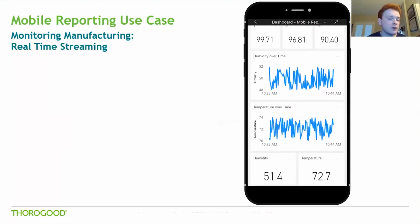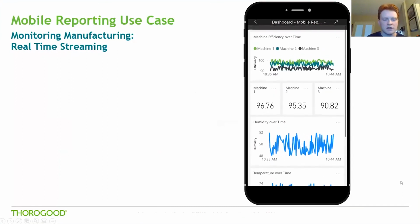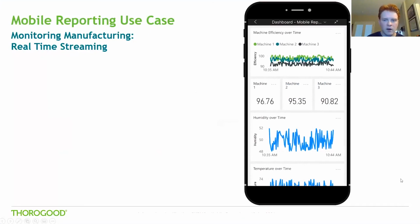So the API that I've configured to update this real-time data set is just pushing data every 5 seconds, which may seem a bit overkill in this sense. But to know that it can push data to your phone every 5 seconds is a pretty useful feature if you're dealing with something as critical as, say, production in a manufacturing plant or something.